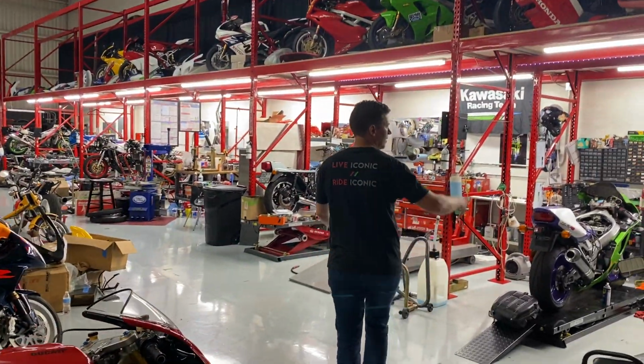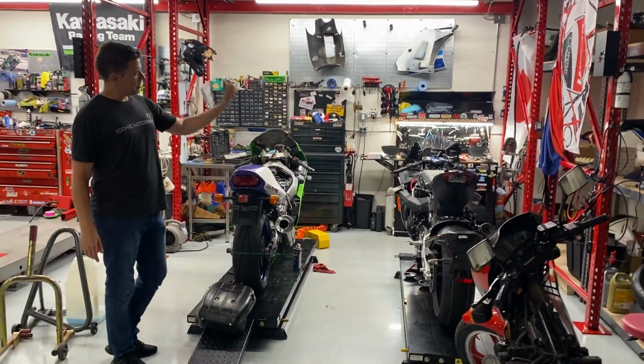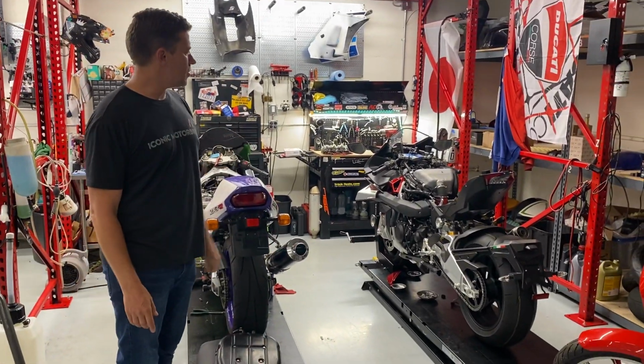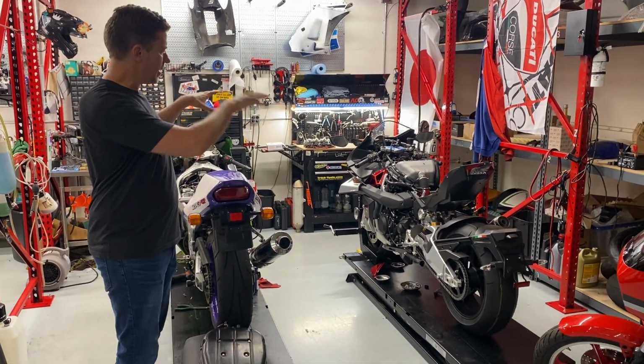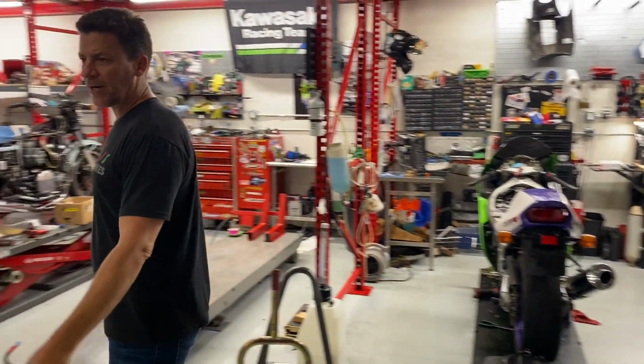It's a big deal. Speaking of big deals and big horsepower and difficult bikes to work on, a brand new Tessie H2, which is the supercharged Kawasaki motor in a Tessie frame. So it's got a little bit of a miss. We're getting that figured out.